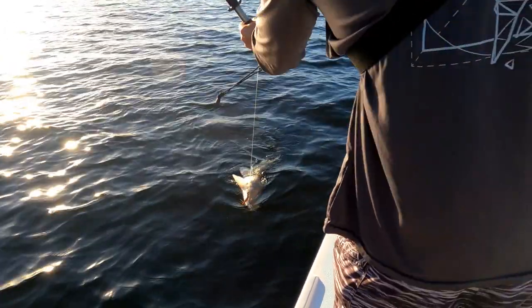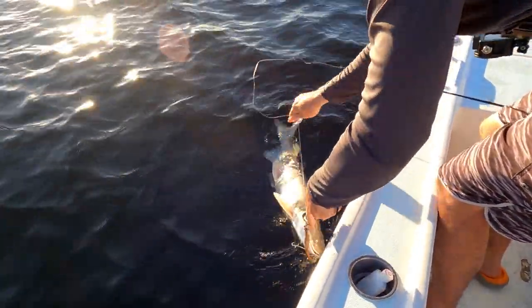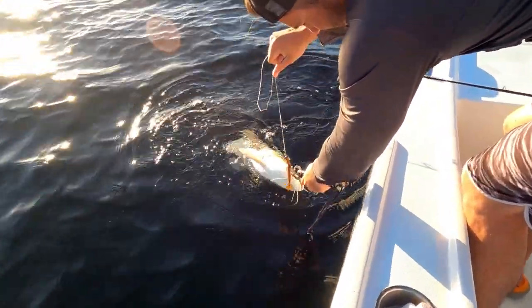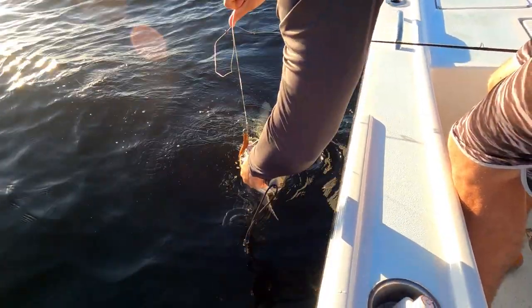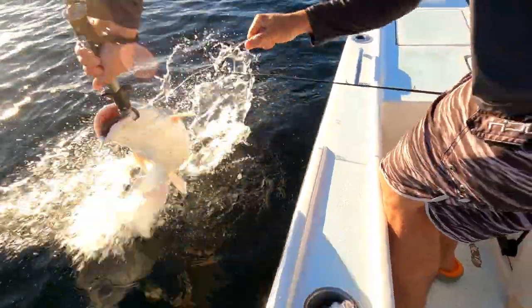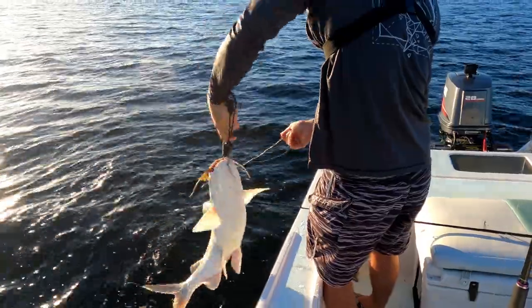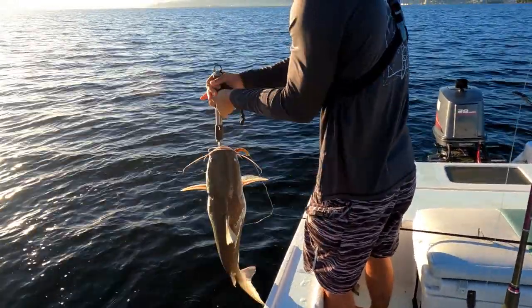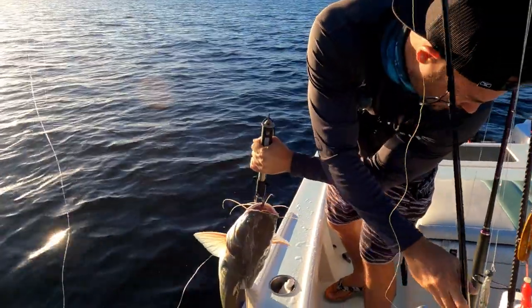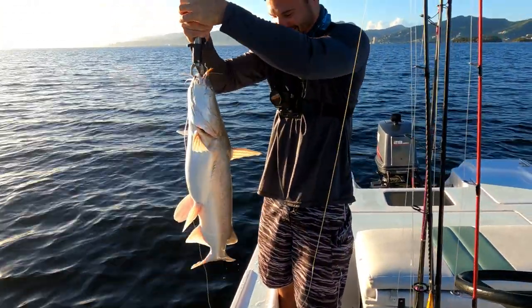Let's see if I get this puppy in the boat. I'm not losing again. That's a really nice size catfish. Yeah, boy, there's some big ones out there. Alright, first species on board. A big kitty cat. This is a nice size, guys.